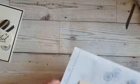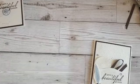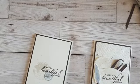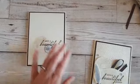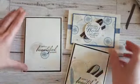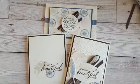So there we have it. There are our 3 cards. Let me bring them back in. So we've got our 1, 2, where's the third one? You should see the state of my desk, guys, because I've been doing so much today. There we go. So that's card number 1, card number 2, or card number 3. So let me know which one is your favourite in the comments below. Love them all, but the first is my favourite.